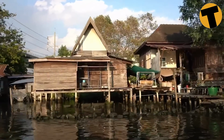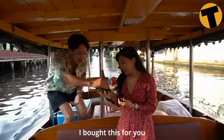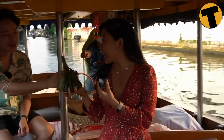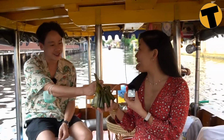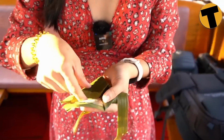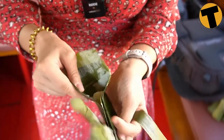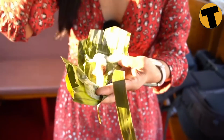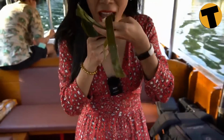so here you go. ซื้อมาให้ครับ ขอบคุณมากเลยค่ะ ขนมใส่ไส้. So this is coconut custard. Yeah, it has shredded coconut inside. All right, let's open one of these babies up. So they use a little toothpick to hold everything together, super traditional. And voila, there you go. Some coconut custard inside.